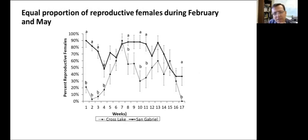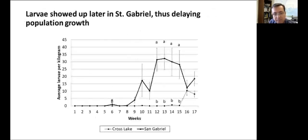In terms of the females that are reproductive, when you dissect those females, you see the San Gabriel, the black bar, a high percent of females are reproductive in January compared to Cross Lake in the north. But notice that by February, you start seeing some females, at least, that are reproductive in Cross Lake. So the story starts becoming more interesting. And then over time, you see in March, females are reproductive in the north of Louisiana. And this is very interesting, and for me, it's very telling.